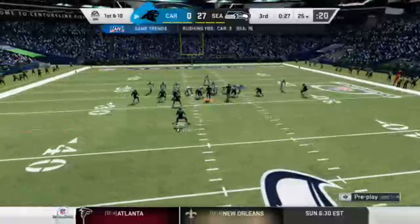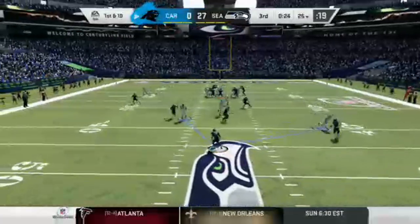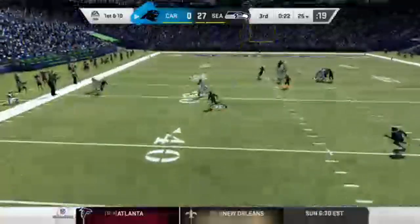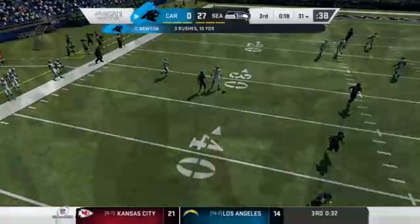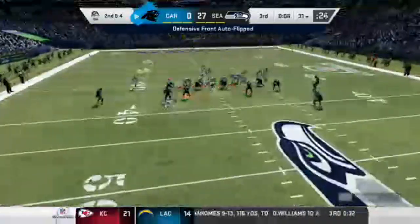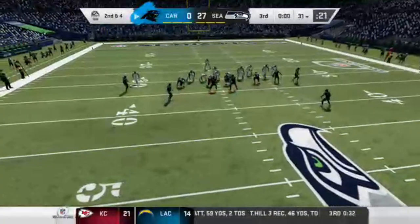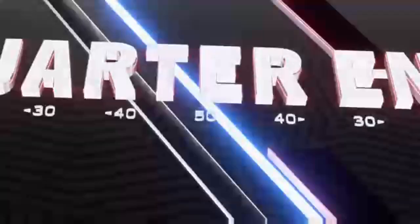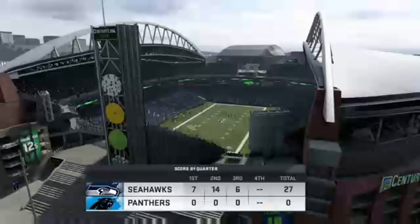Hey, we heavy on the edges, heavy on the edges. On 1st down, Newton escaping the pressure right and avoids the contact by sliding. The improv on the scramble there gets him 6, and it'll be 2nd down. And this will probably be the last play of the quarter. Brings up 2nd and 4 at the 31-yard line. 1 quarter remains for a trip to the NFC title game.